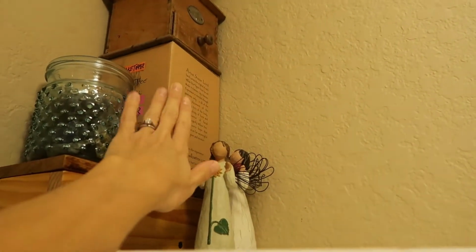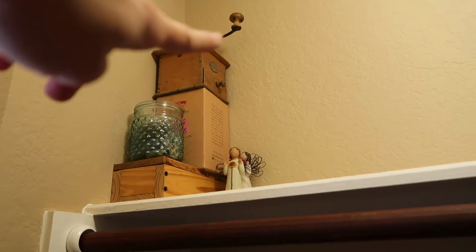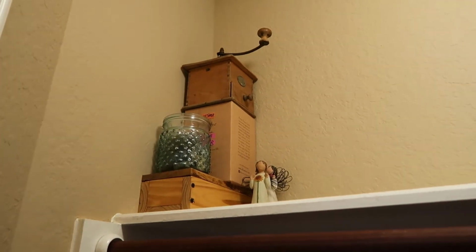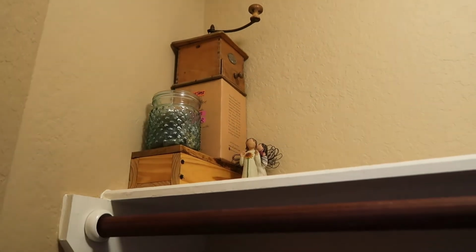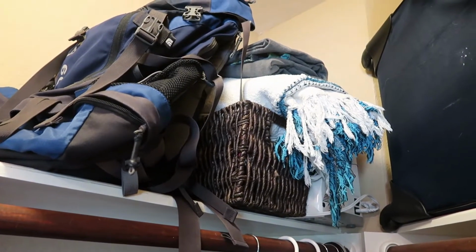I think this is a willow tree cake topper. These are willow trees. I think what I'm going to do with those is get a little shelf to hang on the wall in here and put those up on that. And then that little coffee grinder thing came from Philip's grandfather. I had it out, but then we got rid of the dresser that it was on. So that's my sewing stuff. I can't put that down because I don't have a desk or anything for it.